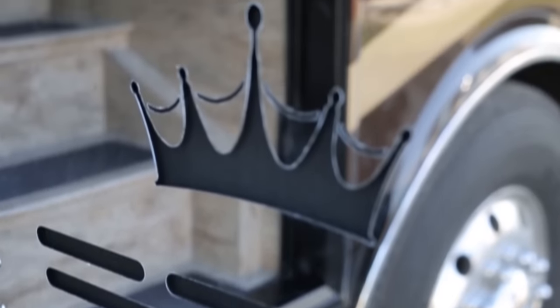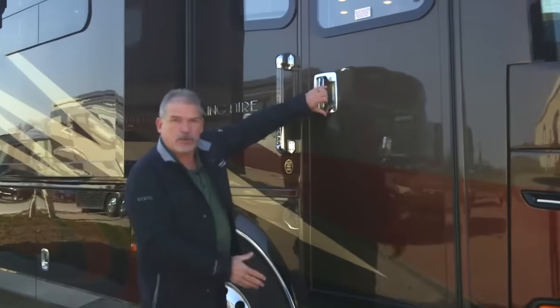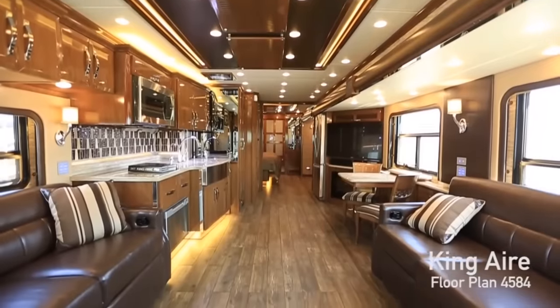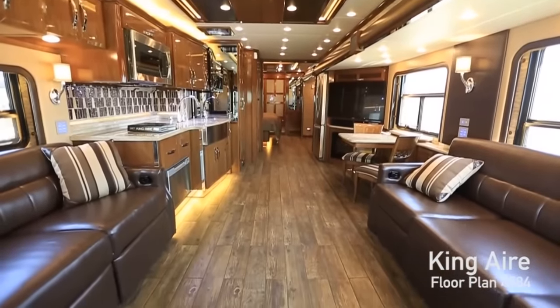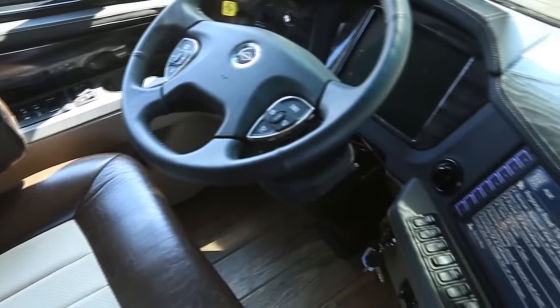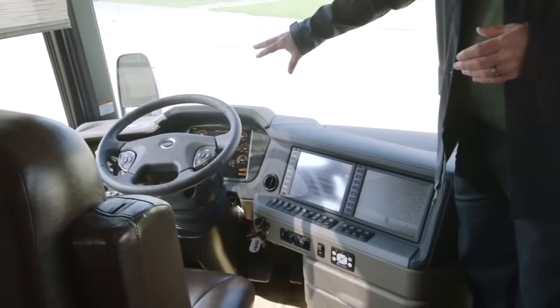Number 4. The 2017 Newmar King Motor Coach is a little larger than the previous one on this list. As its name suggests, it's fit for a king and represents the crown jewel of luxury travel. Inside, there's a huge amount of space, certainly enough for a large family road trip with all the amenities you could ever possibly need.